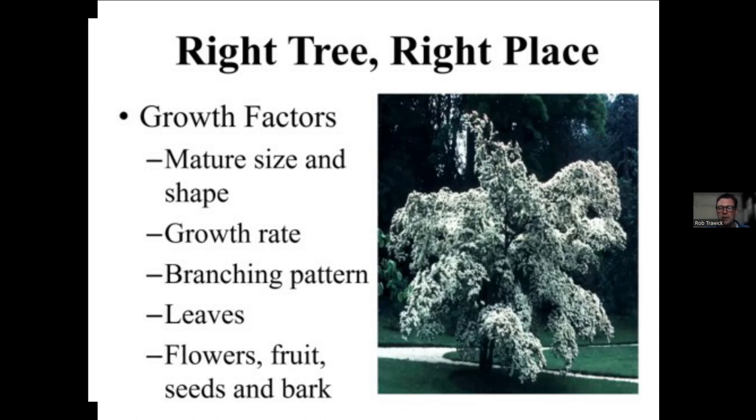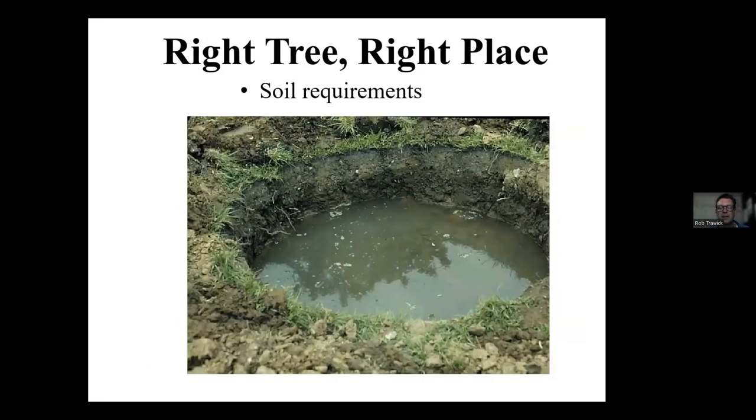Leaves? Are we talking about deciduous or evergreen? And then looking at flowers, fruit, seeds, and bark, we'll look at some of these different characteristics. But again, when we're looking at soil, we want to make sure that we have proper drainage. Drainage is a huge factor, and with a few exceptions, most trees have no interest in growing in waterlogged soil. Roots need oxygen just as much as they need water.